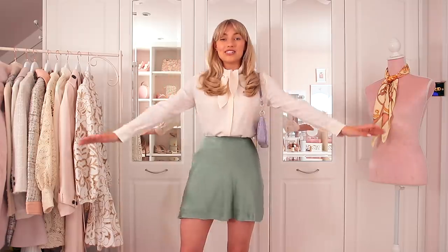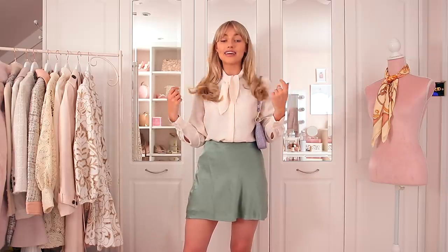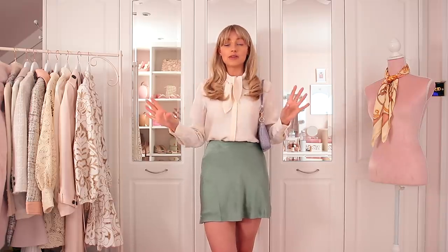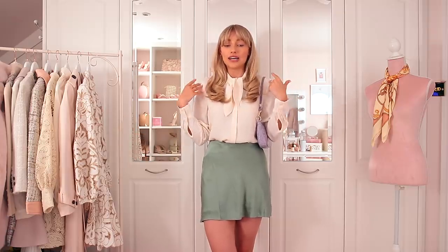So to talk you through the look, we first of all have this really beautiful blouse. I think this is so pretty and such a wardrobe staple that if you bought this, you could wear this spring, summer, autumn, winter forever. It's like a timeless classic that will never go out of style. And this is just a really, really nice one.